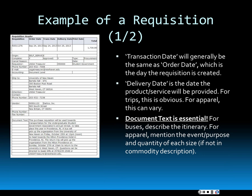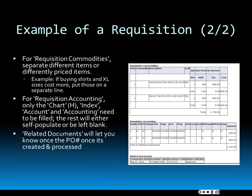In this document text, you can outline what you're getting. It doesn't need to be as wordy as the one listed here, but essentially just an overview. So if you were to get buses for an event, you could say we're getting a bus for Saturday, November 15th. The bus is going to pick us up at noon and will return us back on the 16th at 10 a.m. or something like that. It's not super detailed, but just an overview of what you're getting in the document text.